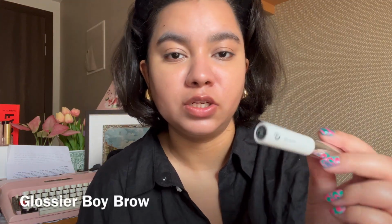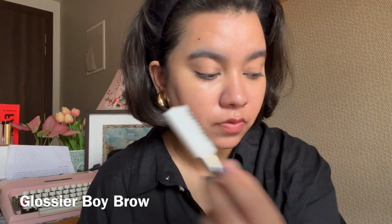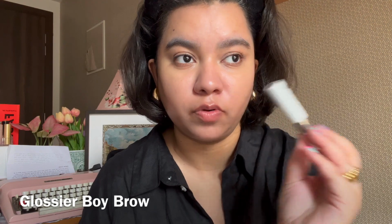When it comes to my brows, I'm a very simple person, so I just stick to this one from Glossier. It's the Glossier Boy Brow. I think I've used multiple of these at this point. Like, I've been using this formula for around 3 years, so I think I'll just stick to this.